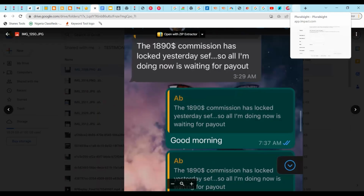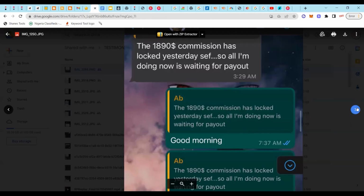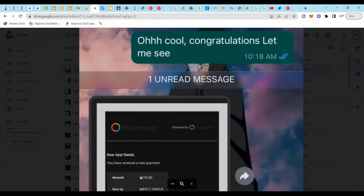So now let's calculate it. In the space of 2 months, $1,890 plus $296, that's $2,186, times 721. So AB was able to make 1.5 million in 2 months, was paid 1.5 million in 2 months without selling anything. You will be surprised how much I want to charge for this thing that is making people millions.